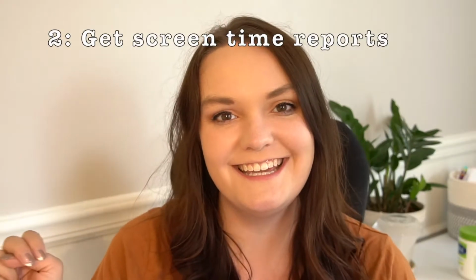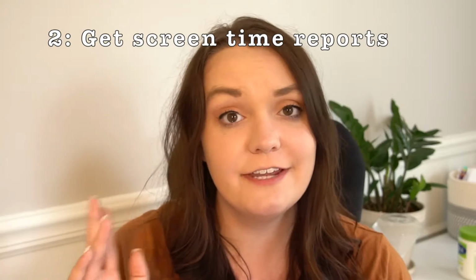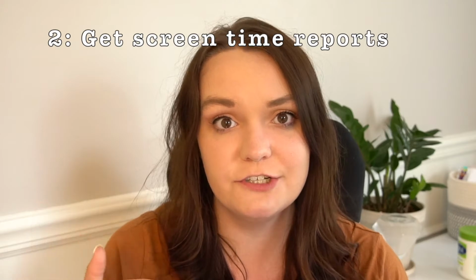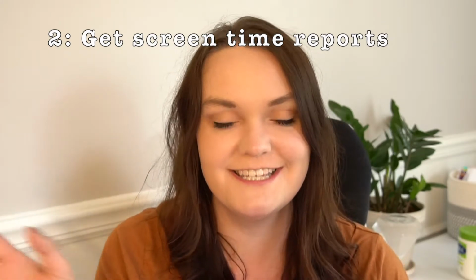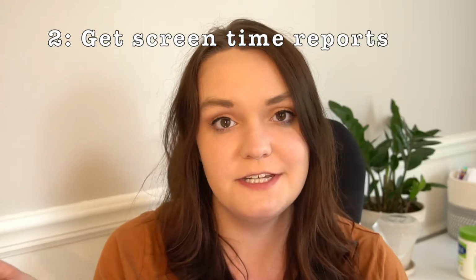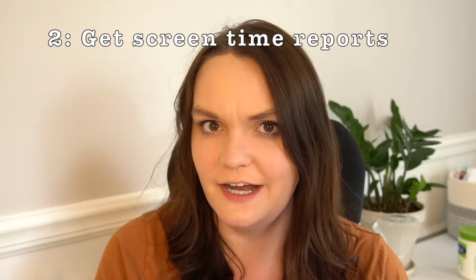Number two is to get screen time reports from your phone. If you have an iPhone, then you can just go into your settings, use the search at the top to look for screen time reports, and you are able to set them up to get a push notification. I have mine set at one time a week. I think that's the only option.